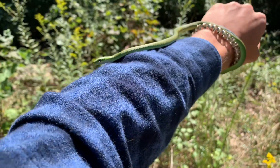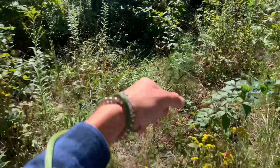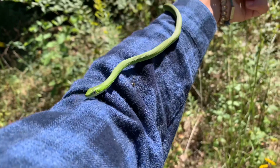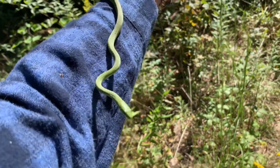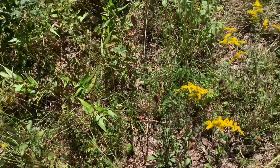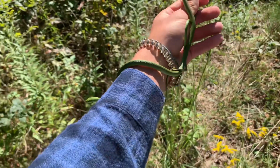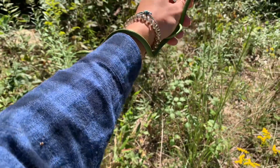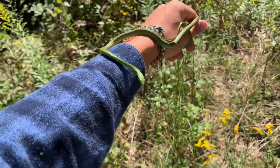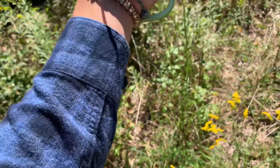So these guys are really slender, perfectly adapted for climbing through this brush habitat that we have here. These guys are insect eaters, diurnal, so they are active during the day and sleep at night. And just an overall beautiful snake. When these guys die, the green pigment in their skin actually becomes a blue. So if you find one of these dead on the road and it's a bright blue snake, that's what has happened. I'm not exactly sure if it's from the heat of the road or if it's what actually happens, but I have seen them blue before.